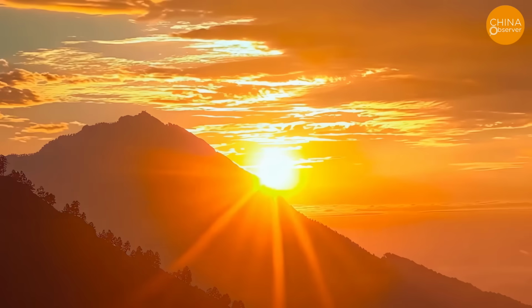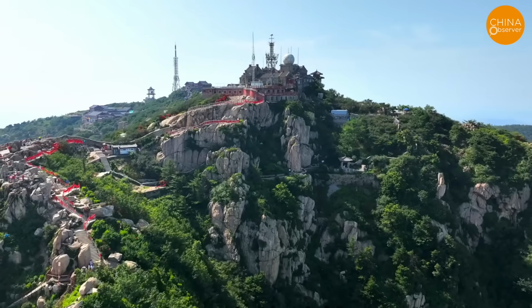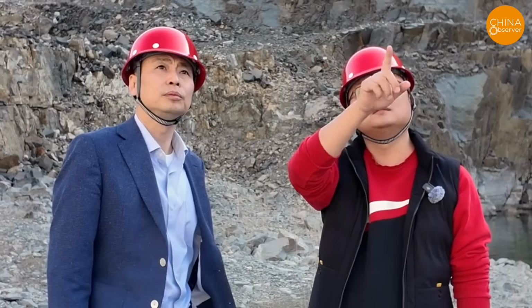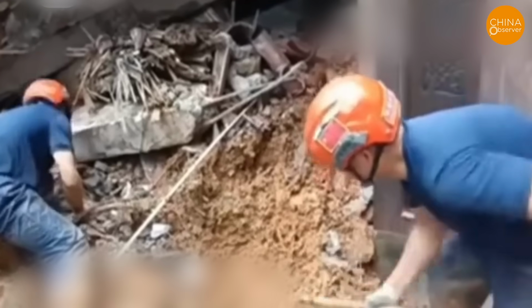Tai Mountain is located in the transitional zone between the Taiyuan Basin and the Luliang Mountains, where rock weathering is severe, and there are fault zones and weak interlayers in the strata. This is not the first time Tai Mountain has experienced a collapse. Previously, there was a collapse on the southeastern side of Longquan Temple.